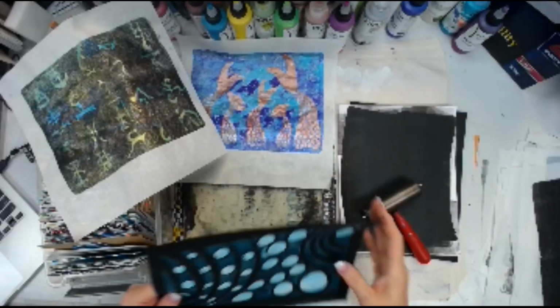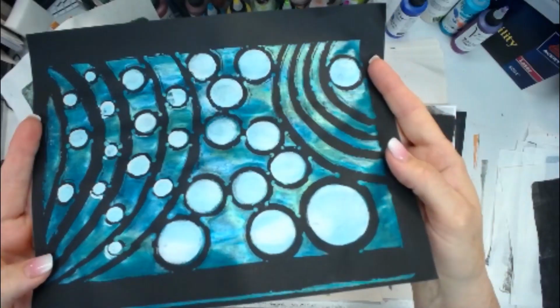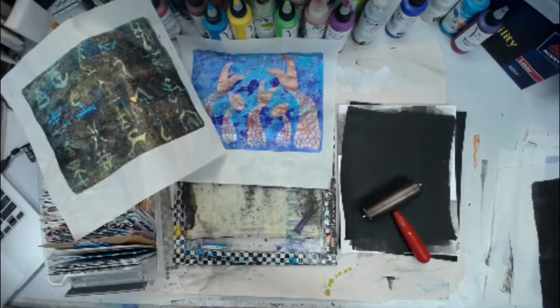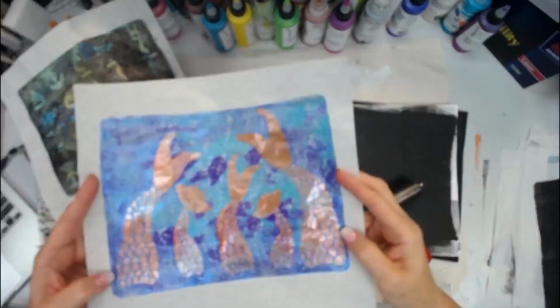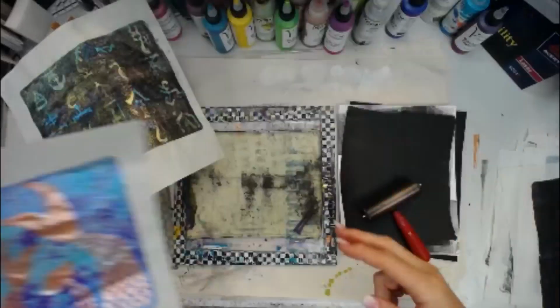This is one of my favorite prints. Colors of Ultra Metallic on the jelly plate. And then Xandra's idea of painting the little circles white so they kind of look like bubbles. That one's fabulous. And this is the mermaid print I tried to do, mixing copper and silver paint to kind of make them rose gold with some ultra metallics in the background.